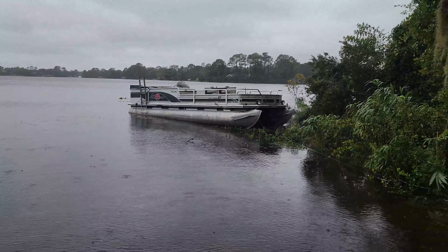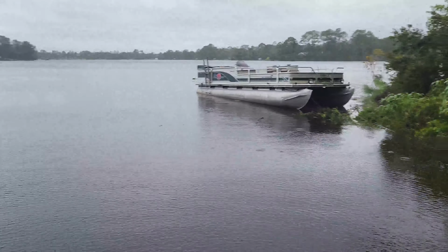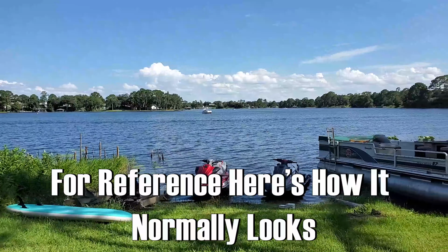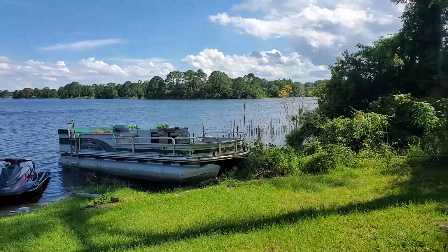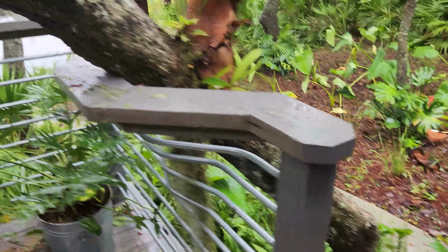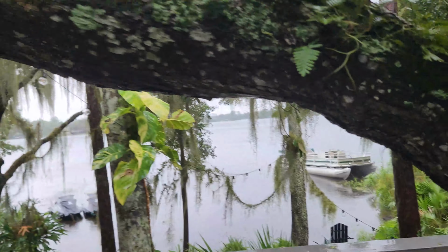The pontoon is just kind of floating out there, one rope holding it. Wow. So this tree has moved. It had about 3 or 4 inches gap there, and now it sucks.